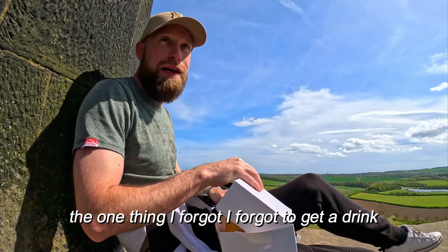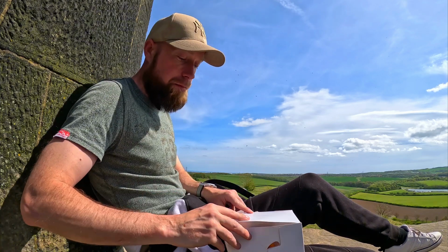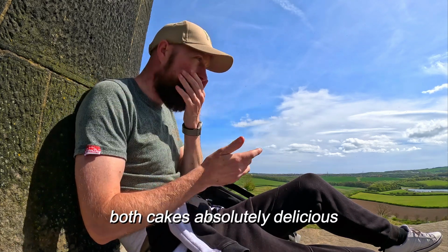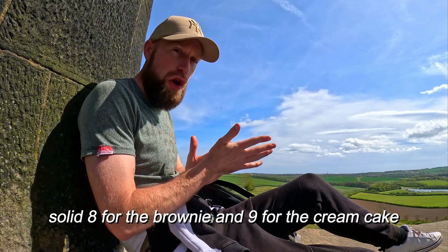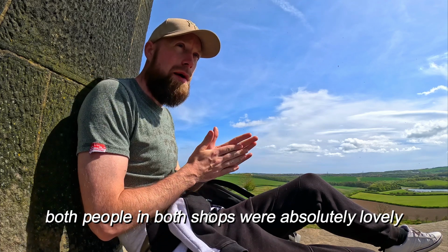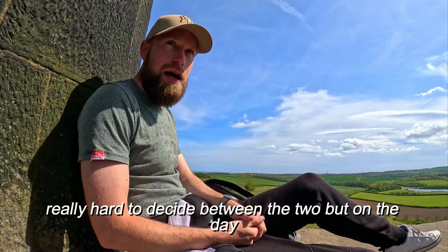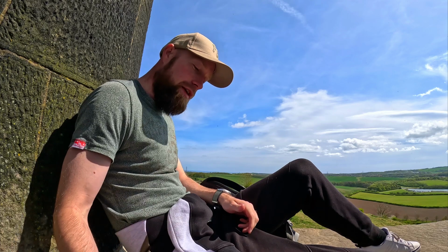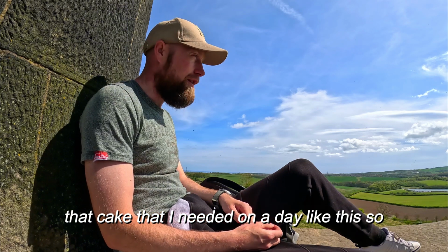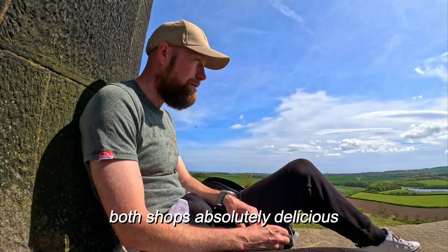The one thing I forgot was to get a drink. I need a nice cold drink to wash this all down. Might be another trip to Love Lilies on the way back. So, both cakes, absolutely delicious. Solid 8 for the brownie and 9 for the cream cake. The people in both shops were absolutely lovely serving us, so no complaints. Really hard to decide between the two, but on the day, I think the cream cake just hit a little bit different, and it was just the cake I needed on a day like this. But overall, both shops absolutely delicious.